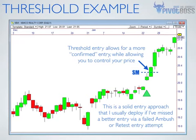So when we're looking at this threshold entry, it allows you to control your price, at least somewhat. It allows for more confirmed entry. So sometimes you need that extra confirmation in order to trigger that trade. And this is a great example here. You have a very nice gap up out of an accumulation phase, a gap out of range, and that's good. That usually signals a very nice upswing to come. However, look at this first candle here. Opened, rallied, found sellers, and dropped.